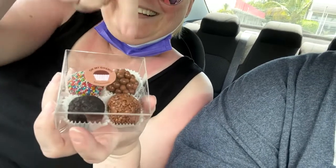Here's what we got, a 4-pack of Brigadeiro. So traditional's at the bottom there. Above it is the OMG. Looks like it has like the little crisp pearls on top. A sprinkle and an Oreo or cookies and cream.